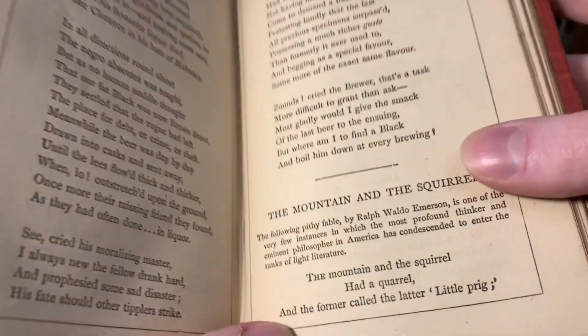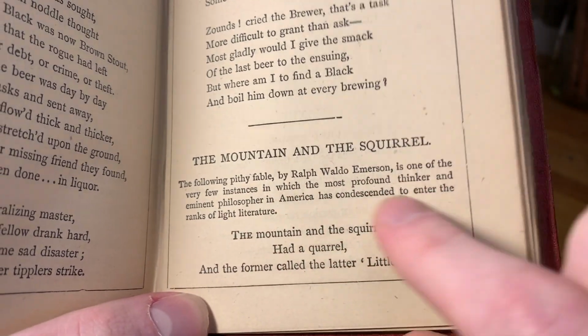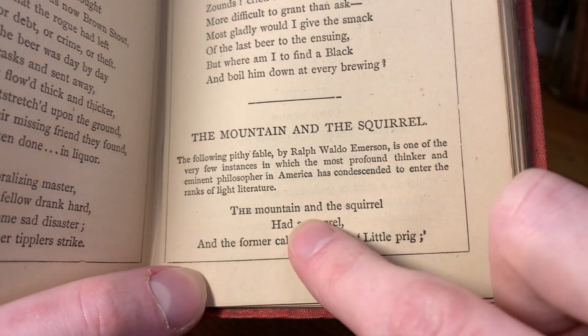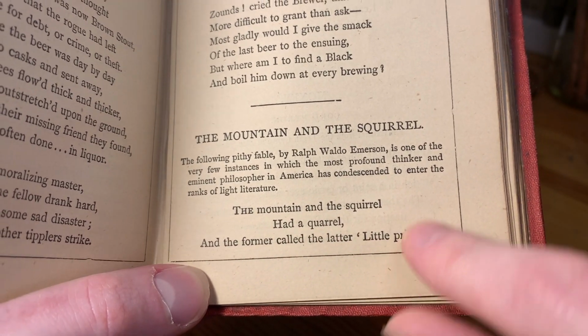Oh, and here's one by Emerson, The Mountain and the Squirrel. The following pithy fable by Ralph Waldo Emerson is one of the very few instances in which the most profound thinker and eminent philosopher in America has condescended to enter the ranks of light literature. The mountain and the squirrel had a quarrel, and the former called the latter Little Prig.